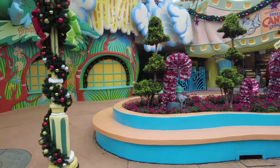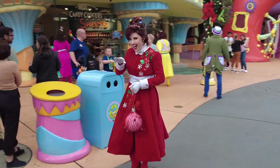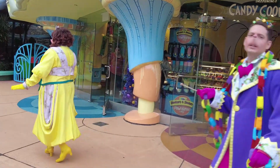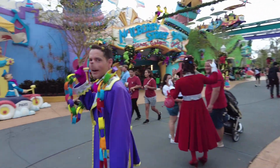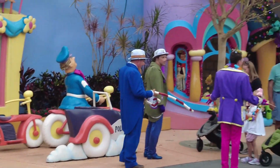And then I know there are Whos that walk around that you can interact with as well, which I actually see a handful of them up here. Tinsel, candy canes. This land is also really beautiful at night. Were you on a roller coaster? I was. It looks like your hat got blown all the way back. I didn't even see the mayor guy over there too.